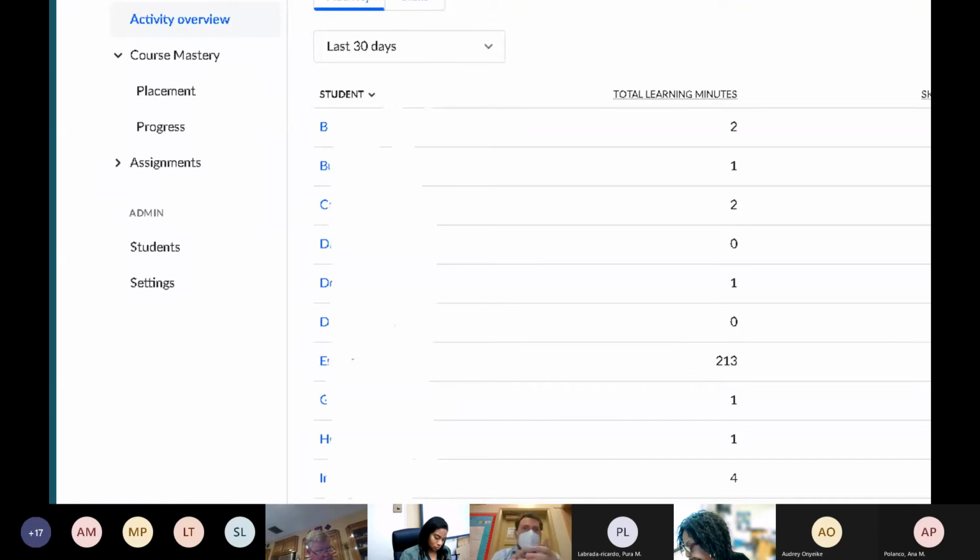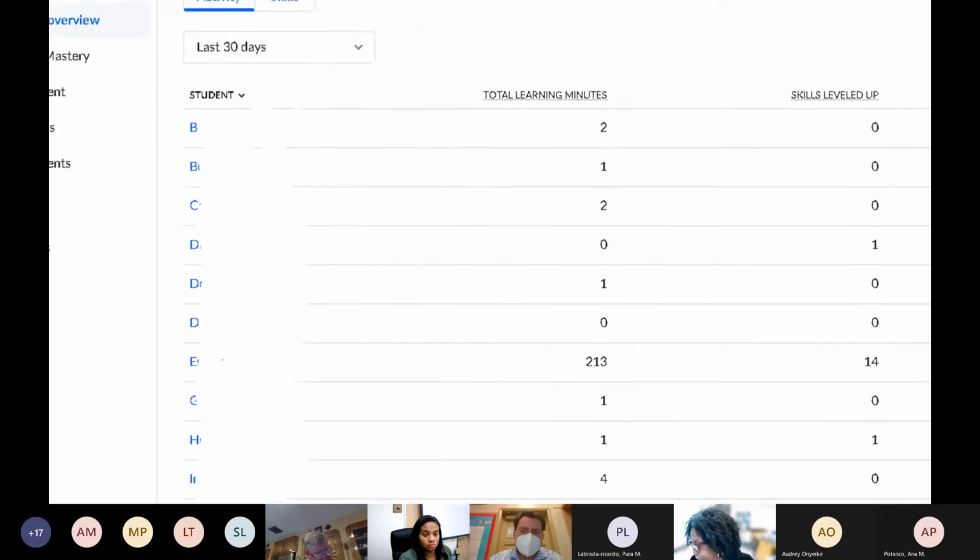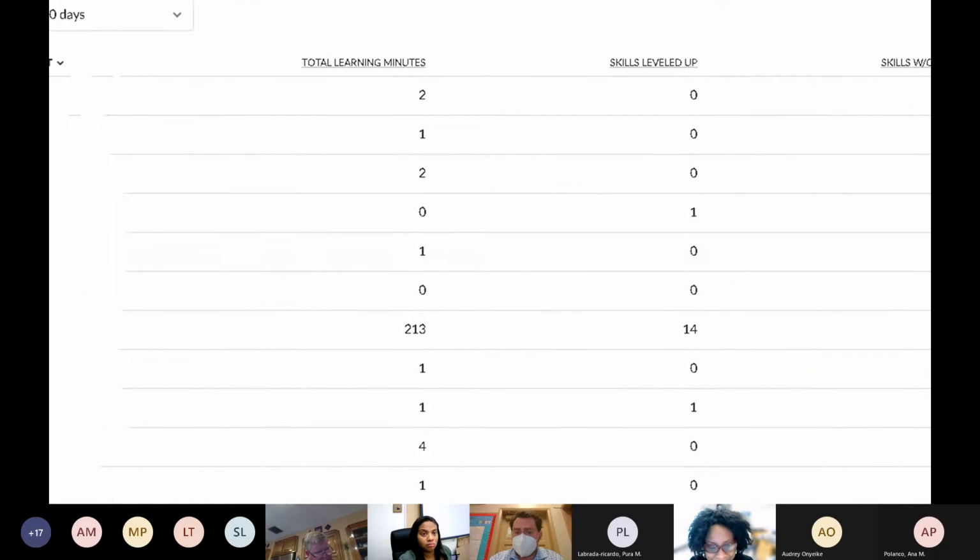Now, in terms of who I think might potentially pass my FSA, I think I have a clue here in between these two candidates. If I think, oh, which one of these two deserves extra credit? Well, I think that answer answers itself. But you can see the total amount of time students have put in. And again, you can change the time frame. You can show the skills that they leveled up.